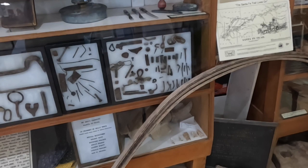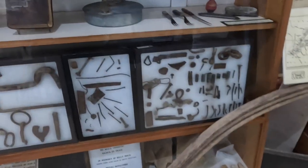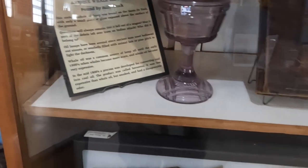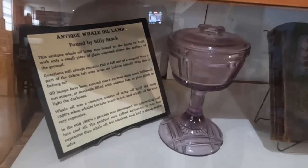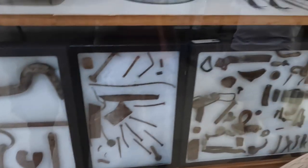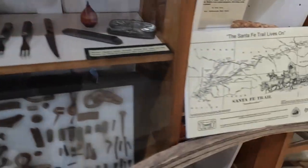But these things were found out there on the trail, and a really fun story on this piece. So Billy Mock had been out checking his cattle, and he sees something glinting in the sun. He picks it up and throws it in the floorboard of his truck. A few days later, he's driving his wife to town, and she sees it, and she's cleaning it frantically. And she says, "Billy Mock, what is this?" Turns out it was a whale oil lamp. The Santa Fe Trail had been a merchant trail, so we don't know if maybe it had gotten weighed down or just fell out on the trail or what happened, but it's amazing that it survived. It's amazing it didn't get run over with everything else going on. Yeah, absolutely.